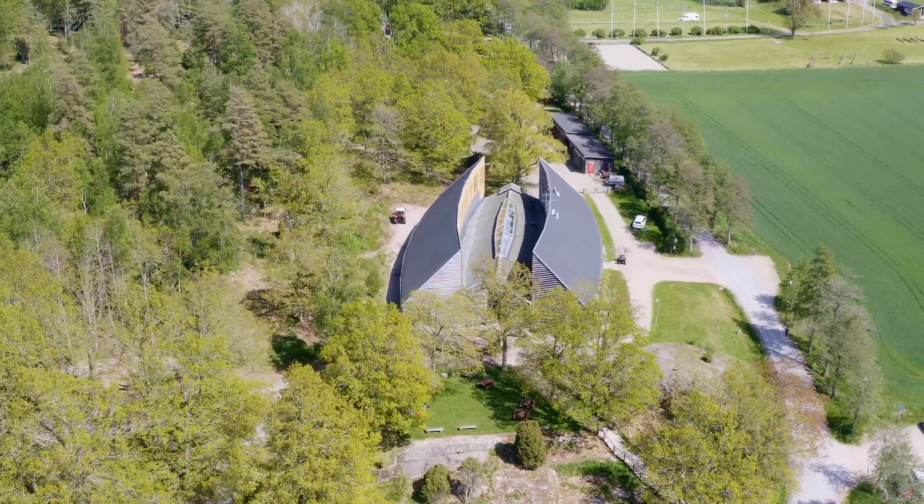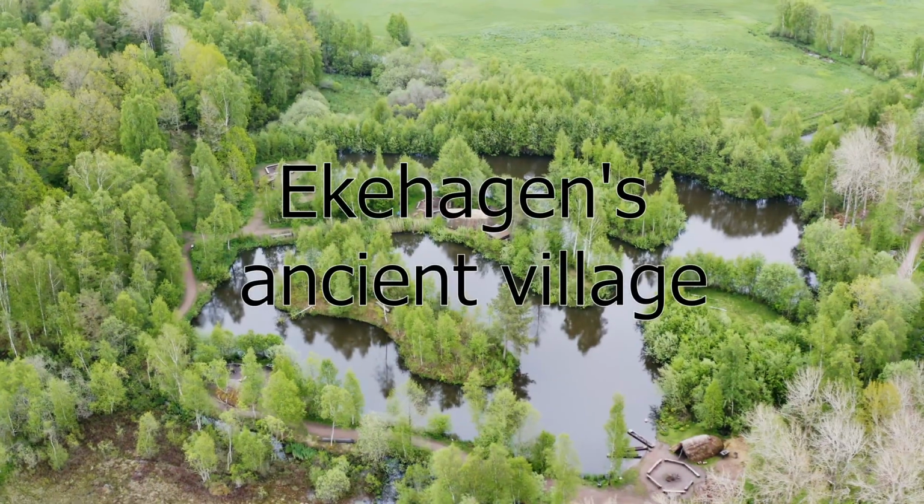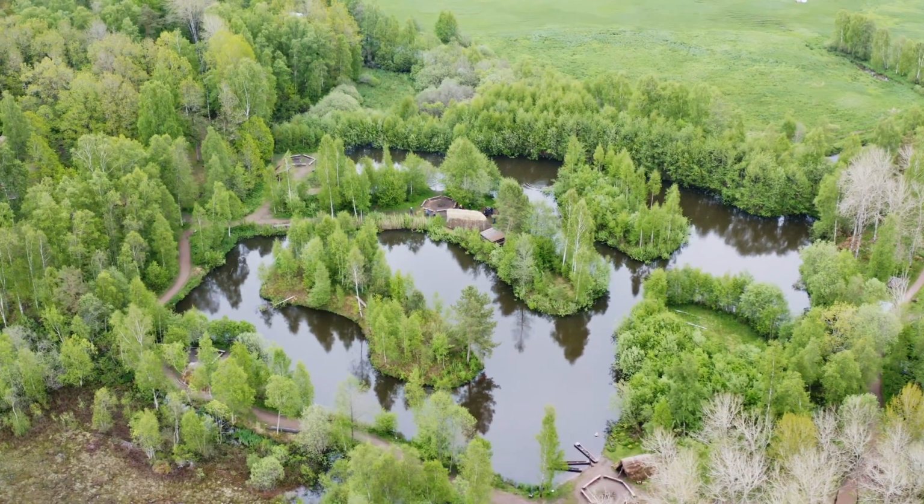Then we went to Ekehagen Ancient Village, which is an open-air archaeological museum, and one of the largest in Scandinavia. A perfect site for Flint Knapping.